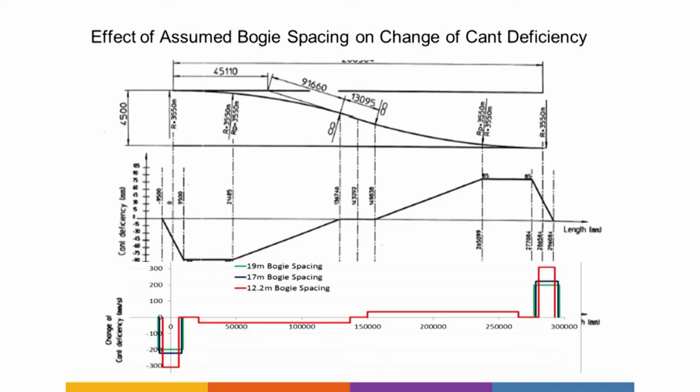And then if you plot the different bogie spacings, 12.2, 17, 19, you get different answers. And the worst answer is from 12.2. So are we being conservative using 12.2? Because there's nothing of that bogie spacing now, isn't there? NMS 48 foot passenger coach. It's about time we reassess the standards. Yes, that's the question. So it gives different answers.